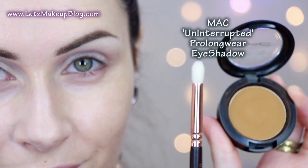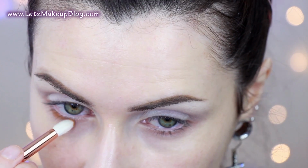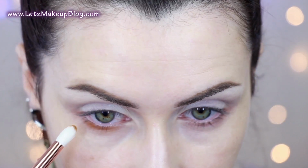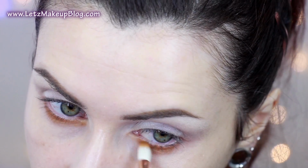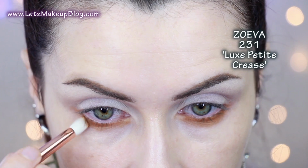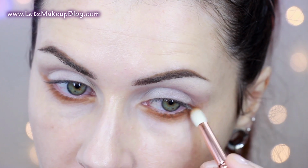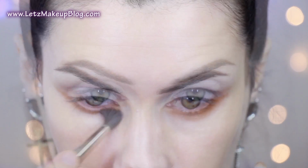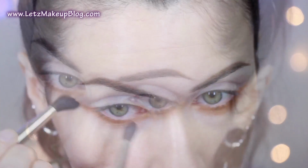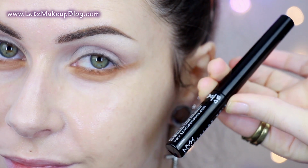Then for my main lid colour, which is actually going underneath the lower lids, I went with MAC's Uninterrupted ProLongWear eyeshadow, which is such a fab eyeshadow, and pressed this all underneath the lower lash line using the Luxe Petite Crease by ZOEVA, which is one of my favourite all-time eye brushes. I did wing this up a little bit at the side to give a bit of a template for my eyeliner in a minute, and then blended out the edge of this using that MUD crease blending brush again.